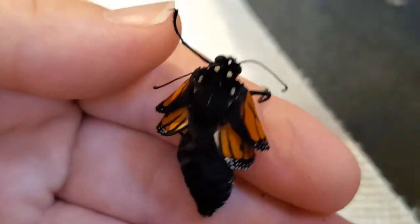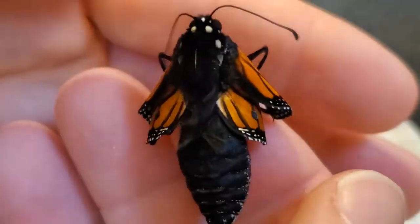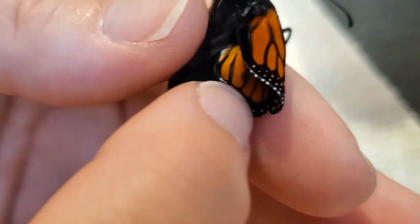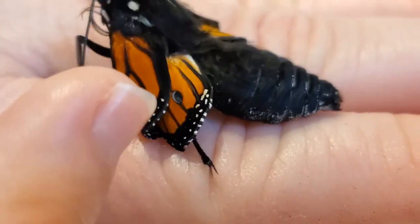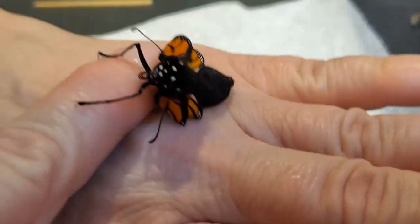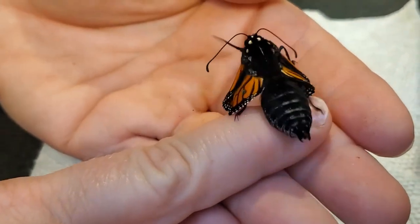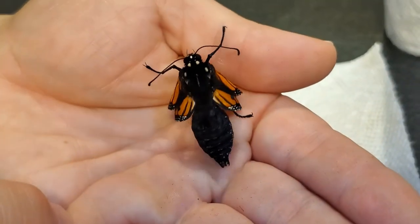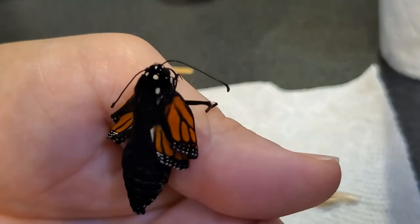Pause. So we think this is a boy. I'm going to try and see if I can get the wings to open up. You can see the little dots on the hind wings a little bit. There's a dot there. So we think it's a boy monarch since we see those, but we're not 100% sure. But I think, like I said before, we're just going to keep him until he passes away. We have a net that we're going to put him in and just keep him indoors.